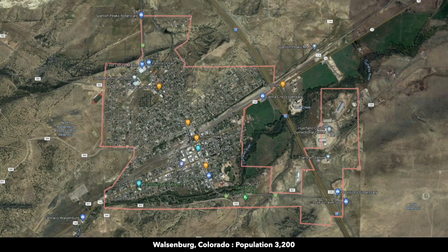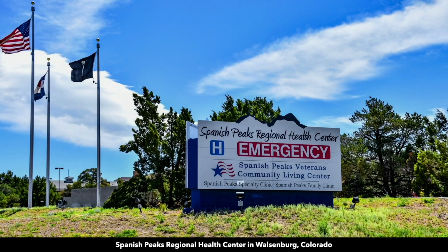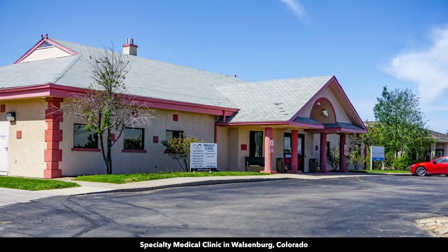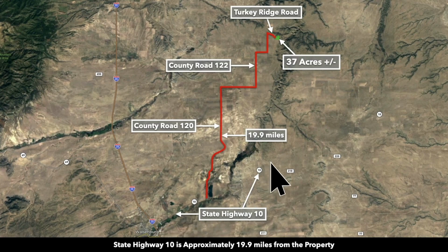Walsenburg is about 41 minutes from the property, population around 3,200. Walsenburg is the county seat of Huerfano County where the property is located. There you'll find a hospital, level 4 trauma center, Colorado State Veterans Home, specialty medical clinics, hardware, lumber, multiple grocery stores.